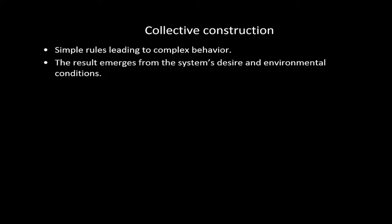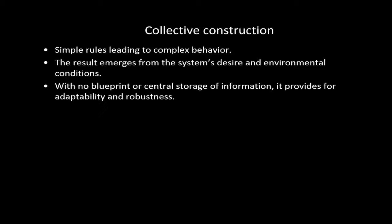Not necessarily I want an arch bridge, but I want to cross from here to there. That's really the intent. And then as it's going, maybe it's windy, maybe not, so it's going to have to adapt to that. And so there's no blueprint or central storage of information, which means it can provide for adaptability and robustness. If you've done construction work at home, trust me, when things change and go wrong in construction, everyone just seems to freeze, and it just seems a terrible way of doing things. So this is all bottom-up, not top-down.